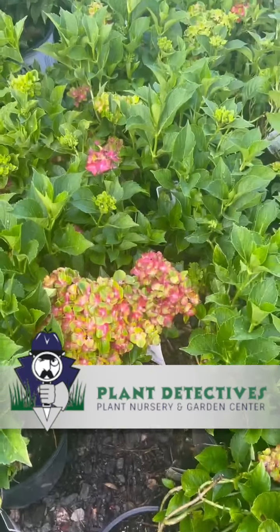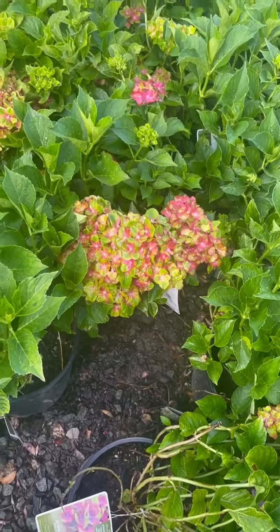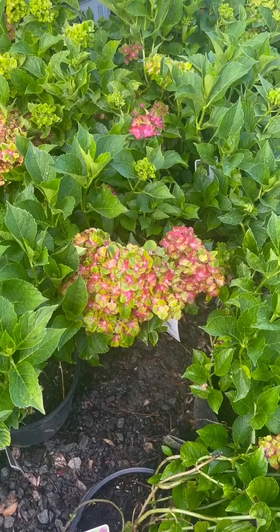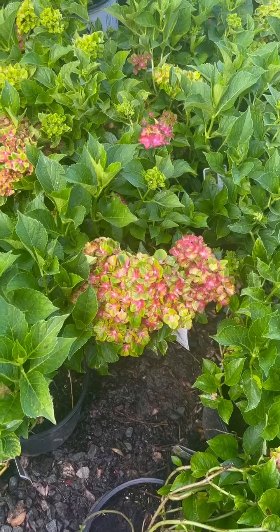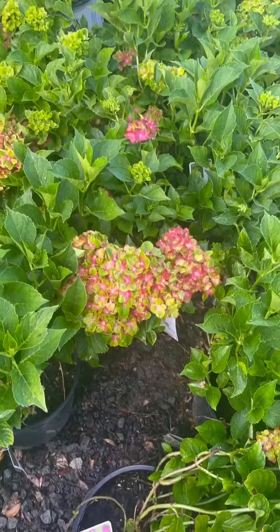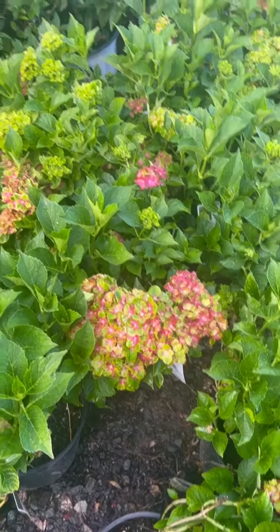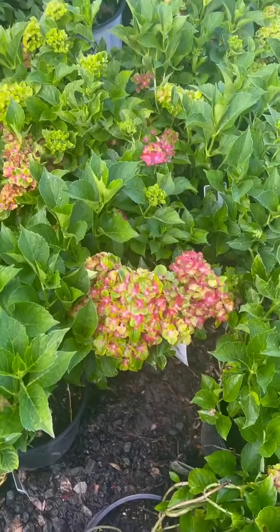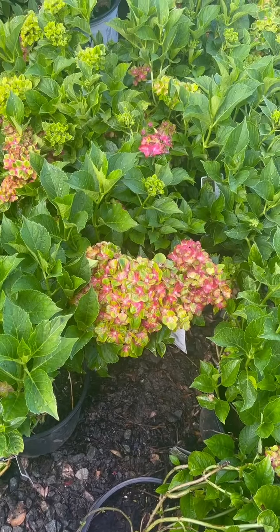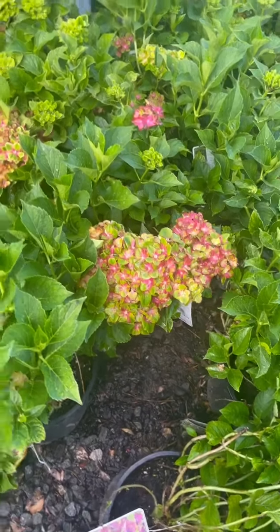So I know we visited this one a while ago, it was several years ago, and hydrangea just messes with your head as far as I'm concerned, because there's new and improved and introducing and all this kind of stuff every year. It's just hydrangea after hydrangea after hydrangea.